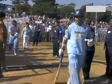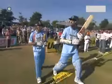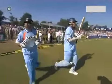Right, then we'll wait and see how the game pans out. It's India that have won the toss and they've elected to bat first. There is Saurav and Sachin, the most successful batting pair for India. Back at the helm, Saurav Ganguly has been a bit of a problem in this series.